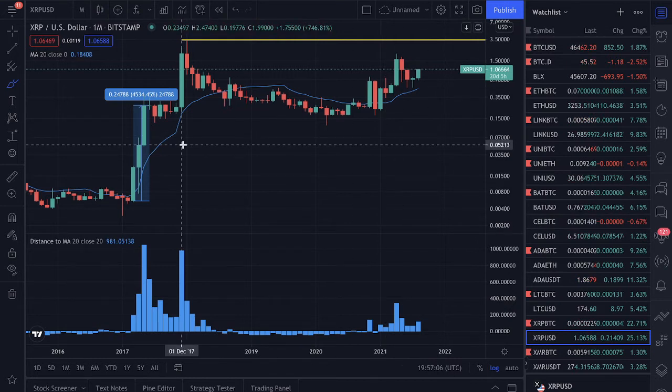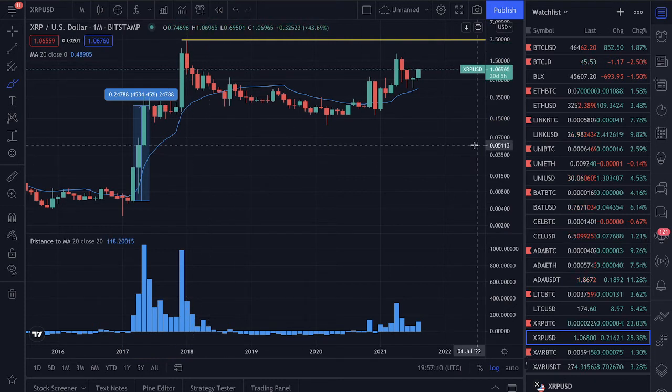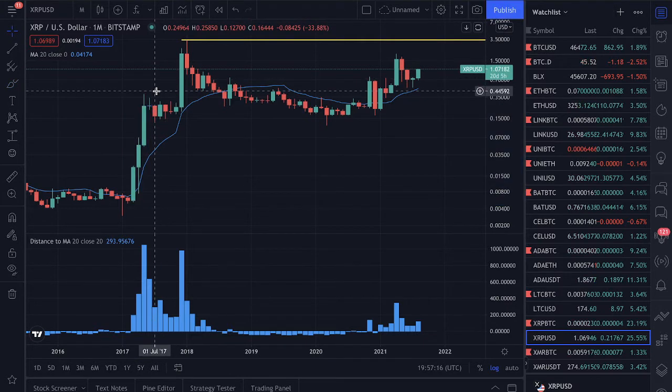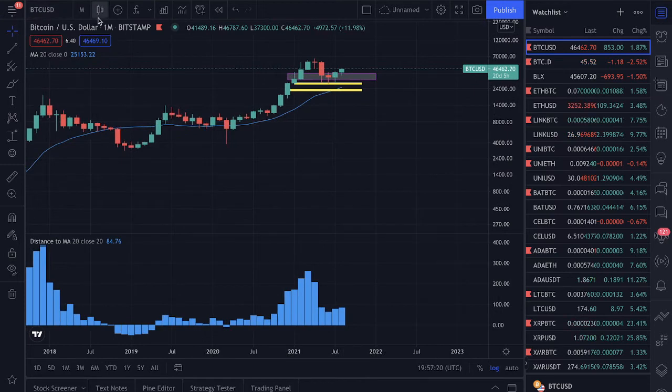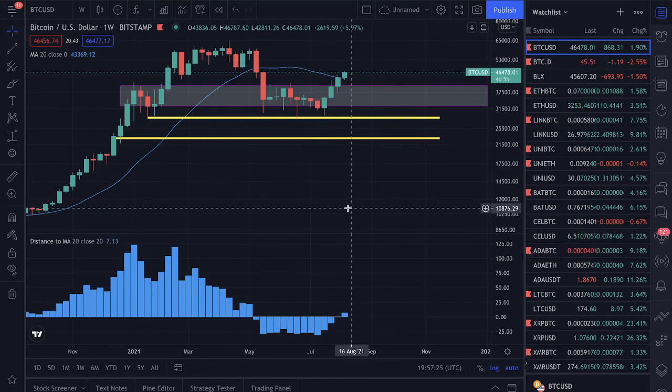If this continues on, then this could be the move that we've been waiting for. But keep in mind that there are things we need to check off in order to allow XRP to move like this. One of the things is that Bitcoin needs to be above the 20-week moving average, and right now it is. It is above the 20-week moving average.